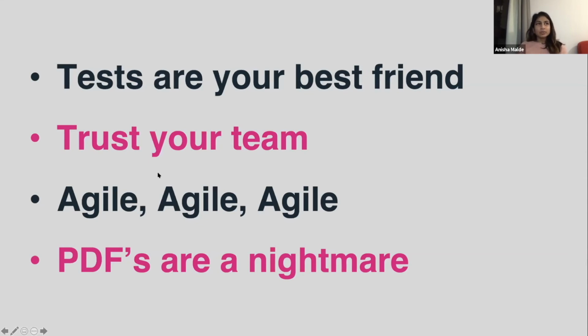The third one is agile. While this might not seem intuitive, being a project with a fixed deadline, making sure that your project's agile will actually really benefit you. In our case, we had different features being built out, and what we did was build the minimum viable iteration of the phase of what the client wanted.